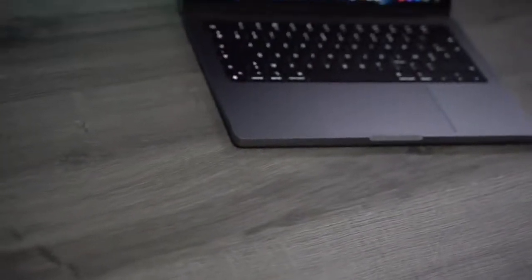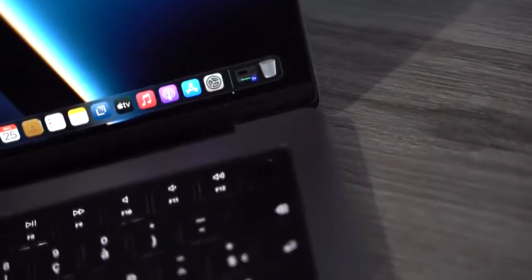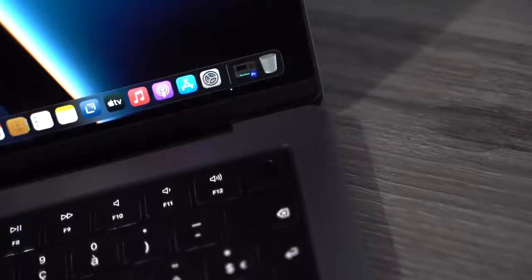So, I will be honest, the things I don't like are not problems, only some things that would be better if they had done them in another way. I will start with the Touch ID button. Again, it's not a problem. I would love it if the Touch ID button was also backlit like the other keys.